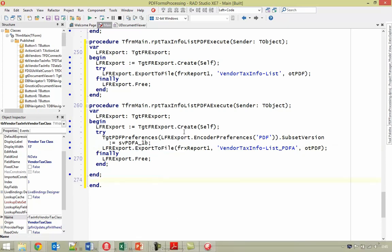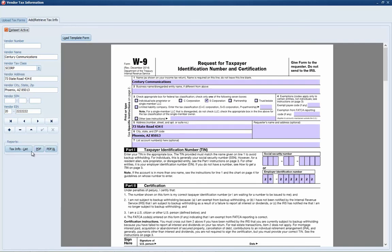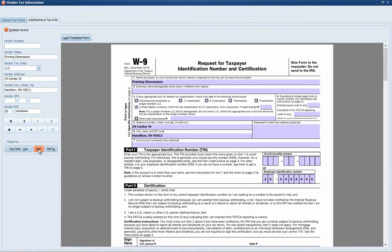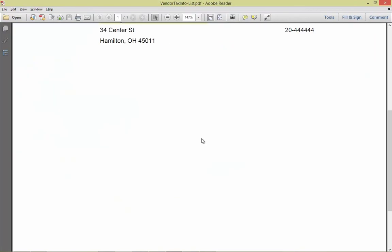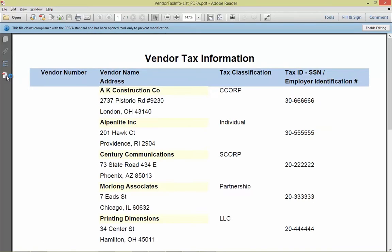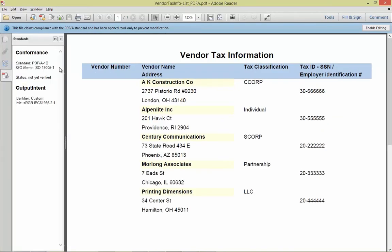So let's go back again to the application and have a look at the report and the PDF versions of it. So that's the report. It's a simple one listing all the vendors, and PDF and PDF-A, something that many of our customers have been waiting for. So you can see that it conforms to the PDF-A 1B standard.